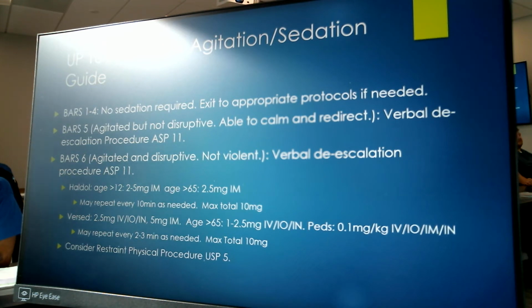UP 18 is Behavioral Agitation Sedation Guide. So for BARS 1 through 4, there's not going to be any sedation required, and you're just going to do the appropriate protocol if needed, right? So at this point in time, we can determine that the patient needs to go to hospital for something else, or they just want to go. They don't need to go anywhere, and we can get a refusal on them. They might be a good candidate for Roxy, so we can call law enforcement to take them to Roxy, or we might be able to call mobile crisis to come out to them. So there's a lot of options for them at this point.